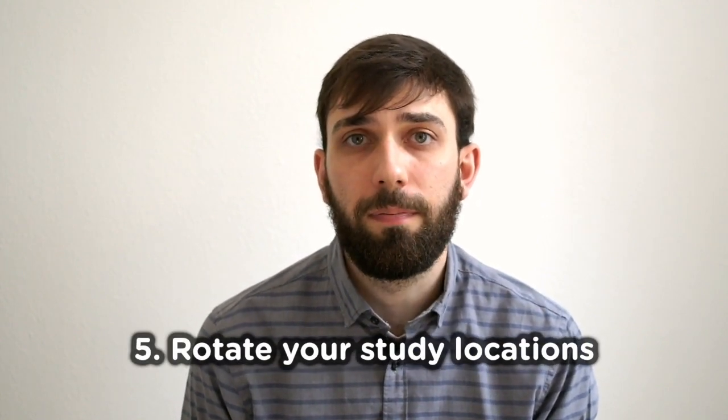Our fifth tip is to rotate your study location. You might have a favorite spot that you like to study in, but if you ever get stuck in the same study headspace, it can be quite easy to get out of this by just sitting somewhere new.